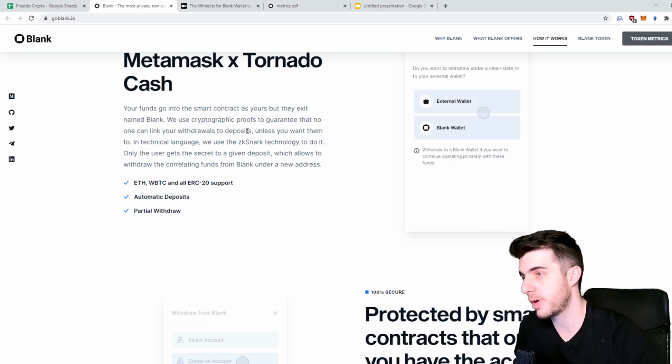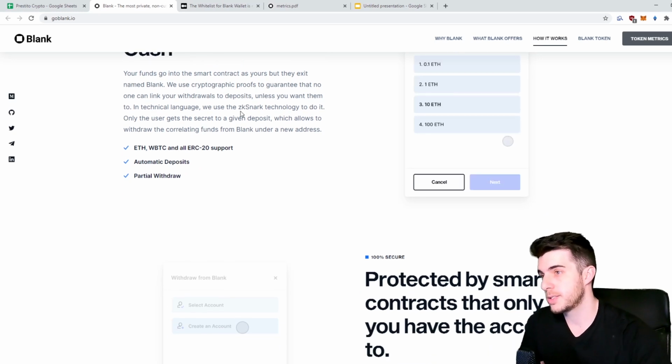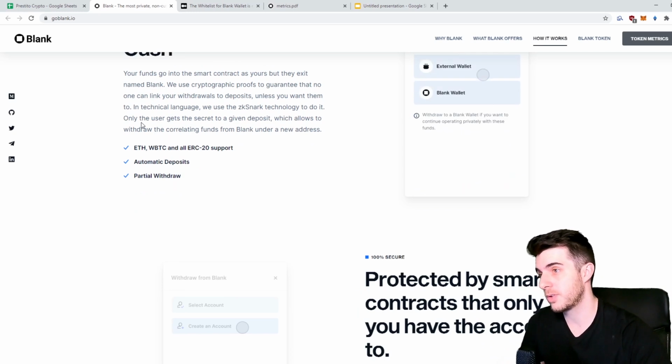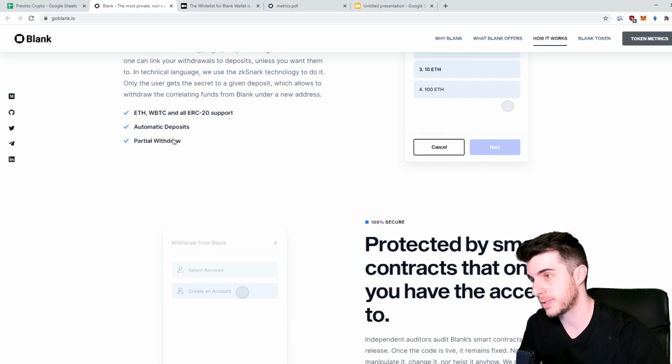So they use cryptographic proofs to guarantee that no one can link your withdrawals to deposits unless you want them to. They use ZK Snark technology to do that, and only the user gets the secret to a given deposit, which allows you to withdraw the correlating funds from Blank under a new address.